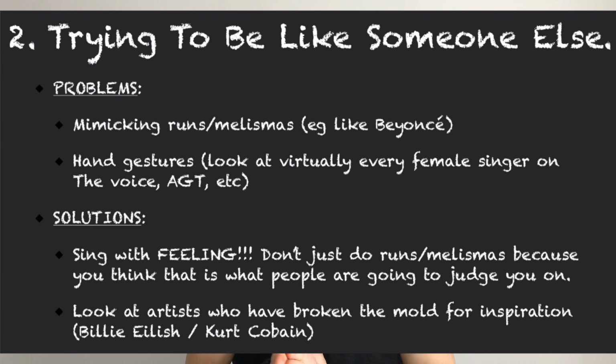The second biggest mistake is trying to be like someone else. Okay, so when you're singing, now this doesn't pertain as much to rock singing, but I suppose in general, the thing I see a lot is people trying to mimic someone else because they say they're trying to do runs, melismas, like Beyonce.